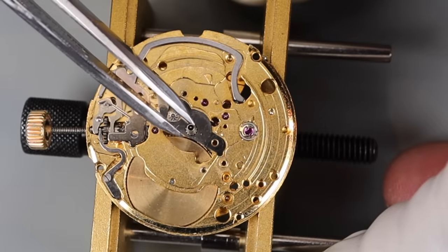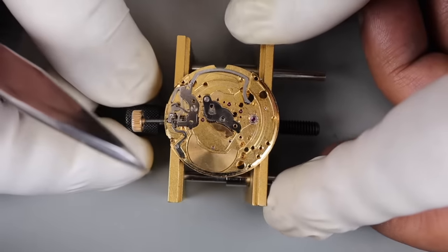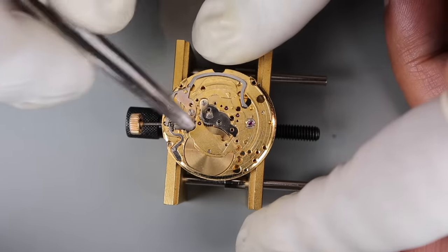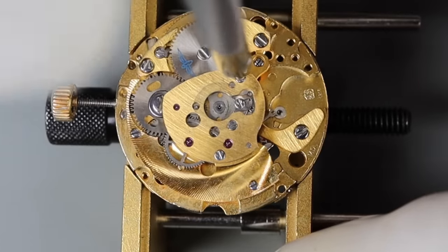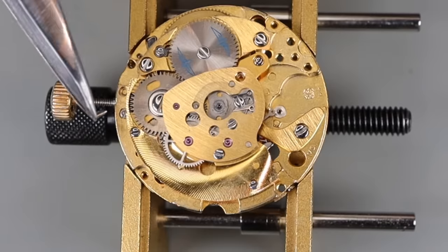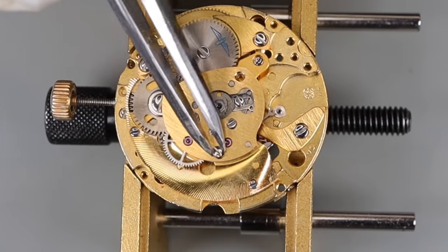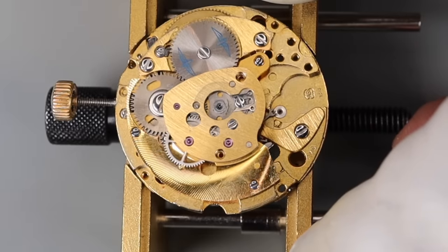I don't think that cannon pinion is attached to the center wheel on the other side. It's not friction fitted on anyway, because we have this cover. We'll save that bit for later. Let's remove this automatic bridge. Another one there.